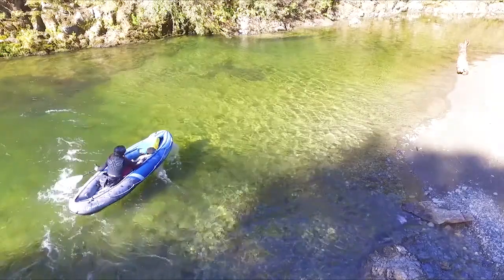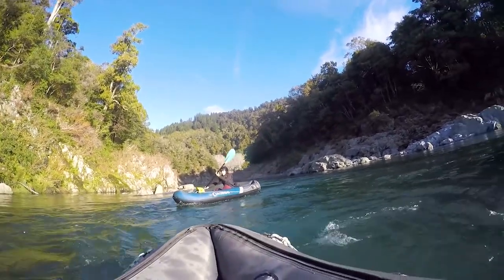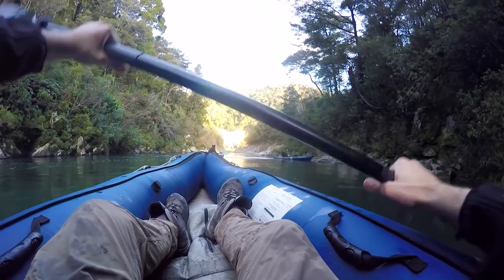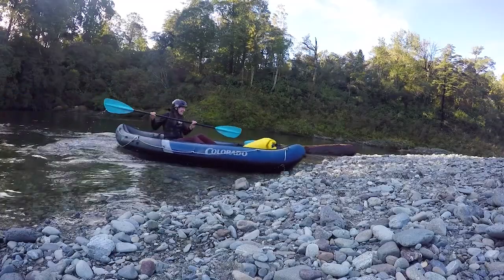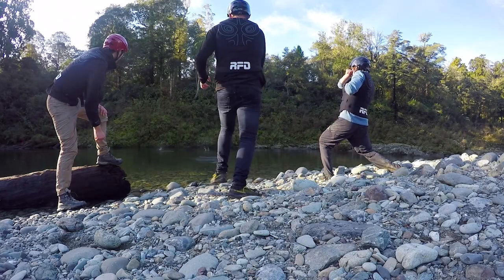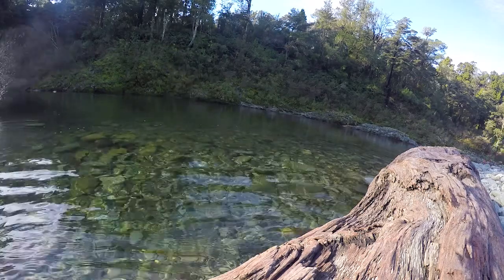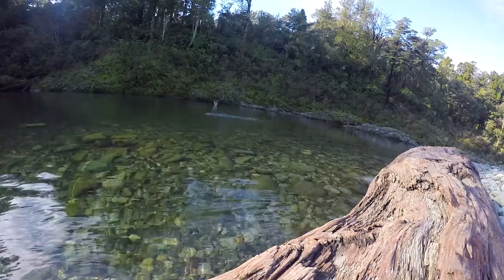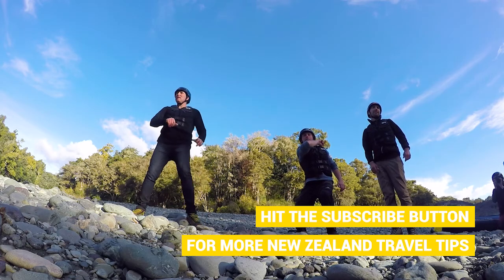I just can't believe my eyes how amazing this river looks, and the sun is really playing around with us, being in shadow and then in sunlight. It gives us a wide range of color that we are absolutely amazed by. We're stopping for a quick pit stop on the banks of the Pelorus River to have a skimmers competition. Unfortunately, everyone is as bad as each other. There's not really a winner here, I think.